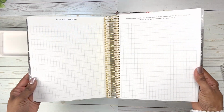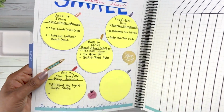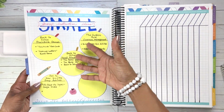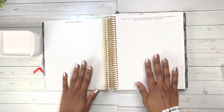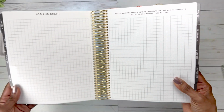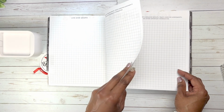You have your graph pages. I used the graph pages in the past to plan out small group instruction, literacy centers, and math centers, but I realized in this last year that this did not serve me well. So I'm going to use these in a different way this year. The recommendation is to create seating charts and organize groups and all of that, but I have some very different ideas in mind this year. Stay tuned for those. So you get 2 graph pages.